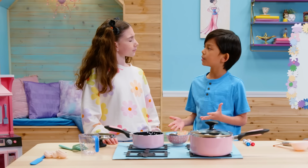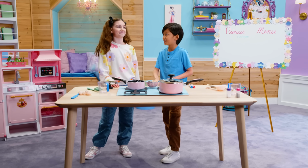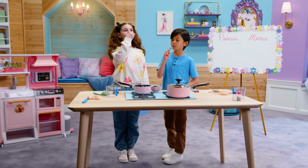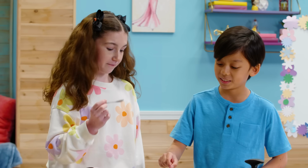It's kind of like a savory version of oatmeal. The rice is warm and the toppings add flavors. Amazing. Well, this is a perfect congee. Let's dig in. Oh, this is so good. The shrimp is my favorite part. Me too. Okay, next is, wait, what's next?